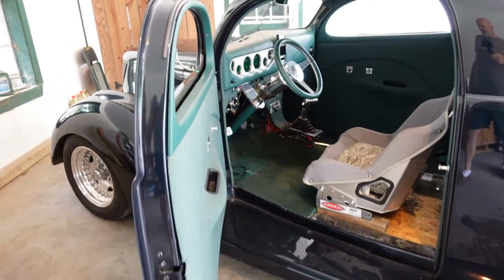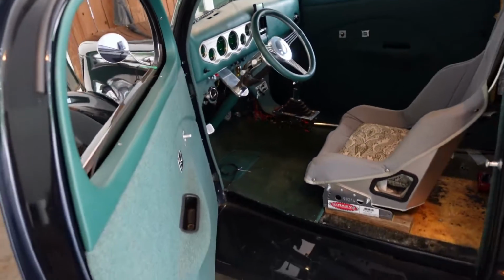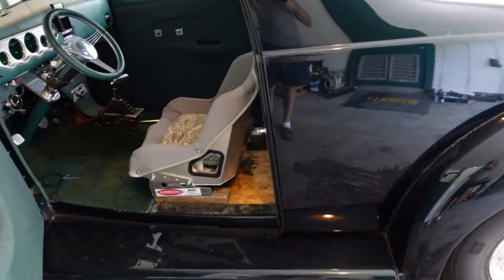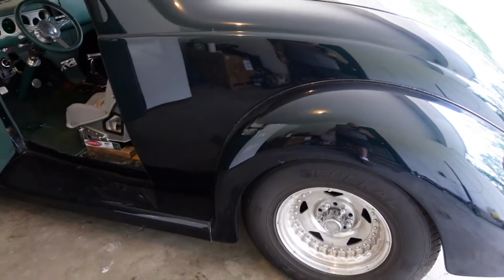About time. Yay! Thank God. We may make Rocky Mountain Race, or we may make Race Week 2.0 in September yet. I've got an entry in for this thing to run in Hot Rod, and we will see.